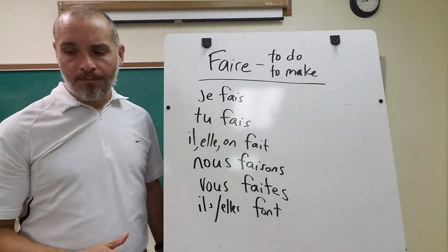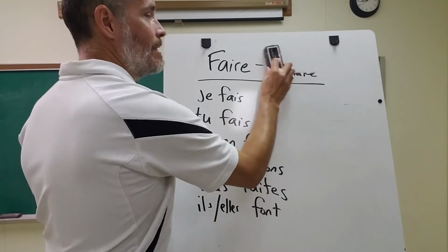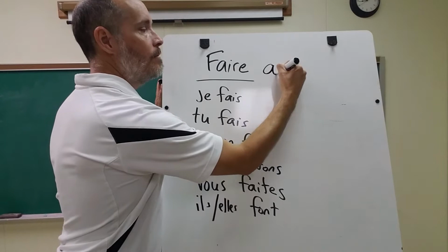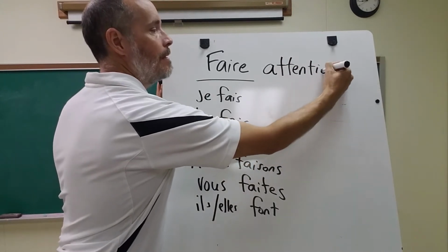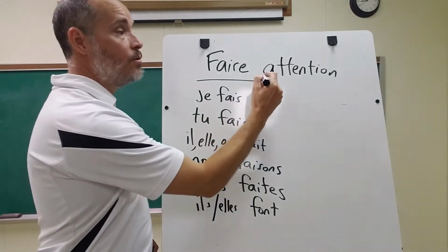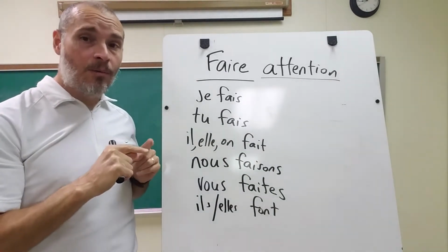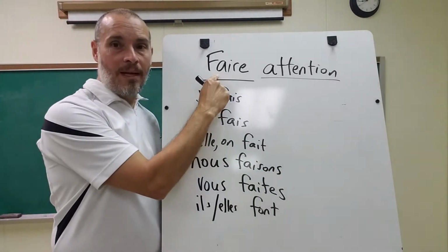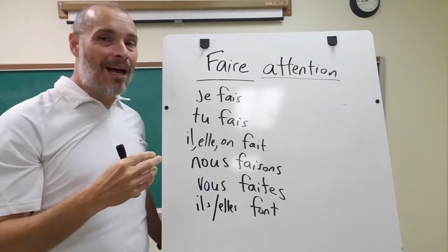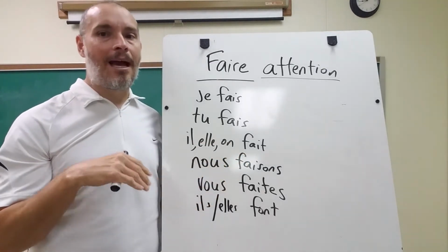What are we going to use it for? We use it in French for a lot of different things. And so, for example, we might use it in the expression faire attention. Faire attention means to pay attention. So I want you already to notice how I said a while ago that when we're going to use this verb in French, but in English, we don't use that verb, to do or to make. So I don't say in English, I make attention. I don't say in English, I do attention. I say in English, I pay attention.